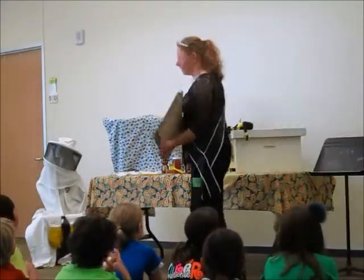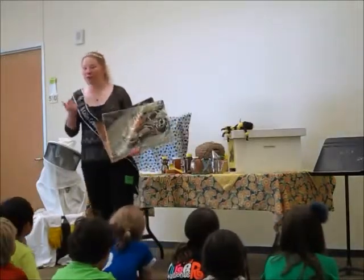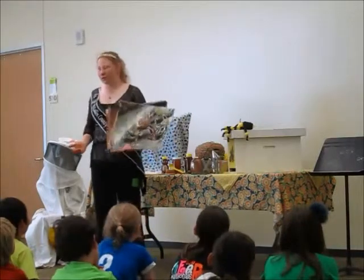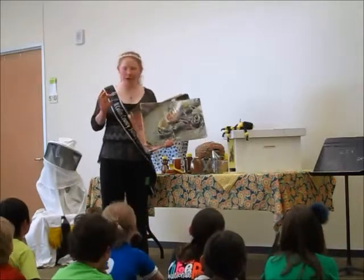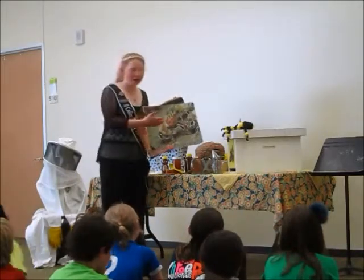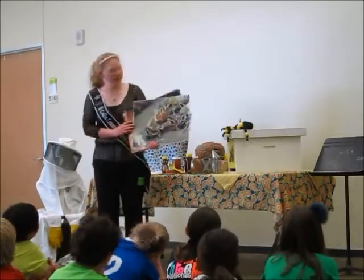Now, this bee is fanning. I told you how they get close to shiver and get warm. They're the only insect that doesn't hibernate. You know, in the winter it gets cold. They get close together and they shiver. And they keep the temperature just perfect for the eggs because they have to have a perfect temperature, just like you would have to have a perfect temperature for chicks to hatch, right?